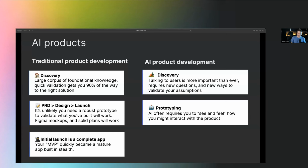And then finally, something I've observed is that MVP, the definition of it, has sort of evolved over the years. MVP is really now like a very mature product in market. Apps are built in stealth and then they launch like, oh my gosh, that thing is amazing. And that was because we have all these great tools.